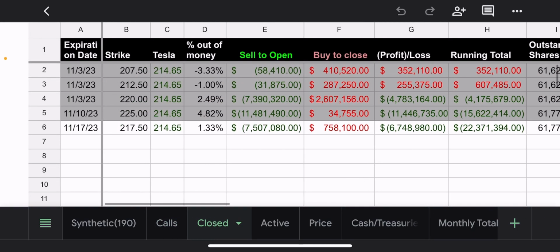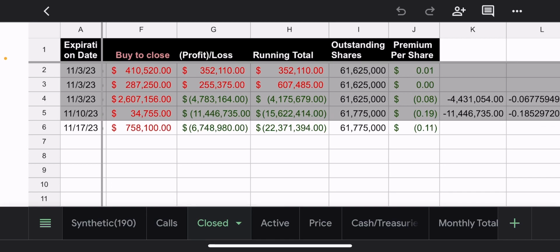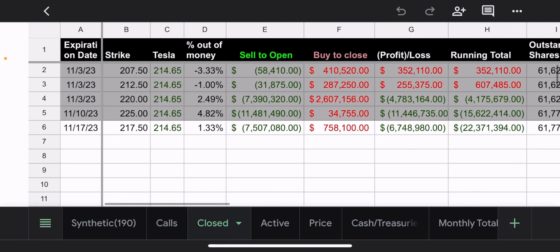Closed positions, they closed out the 225, as I mentioned, and only had to pay $34,000. The 225 position ended up in a total profit of 11.4 million, so they killed it, and that made about 19 cents per share. They're nailing it. It's risky, but they're nailing it.